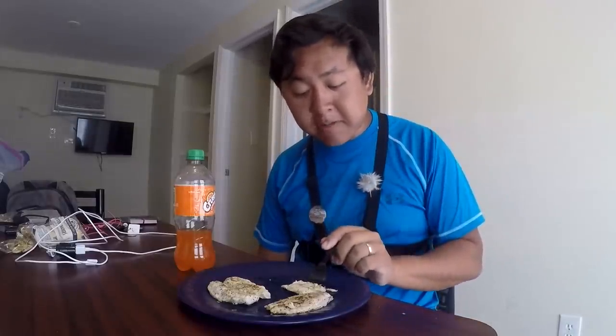This is really good. I may have to put some extra efforts in the upcoming years to catch a few more of these. You know, I've tasted jack before, but this right here, my friends, it's godly. Just a little bit of salt and pepper. No oil, man. No oil.